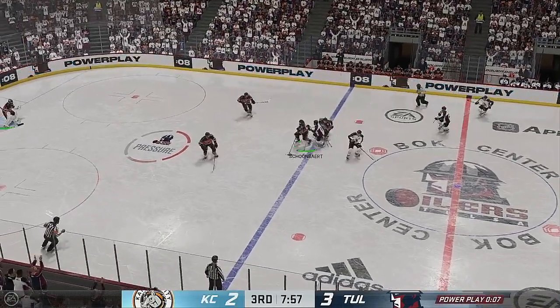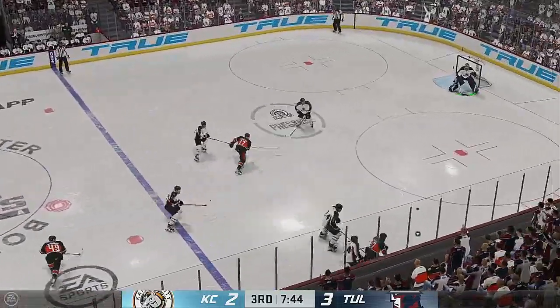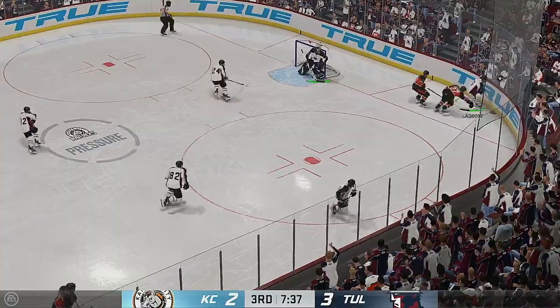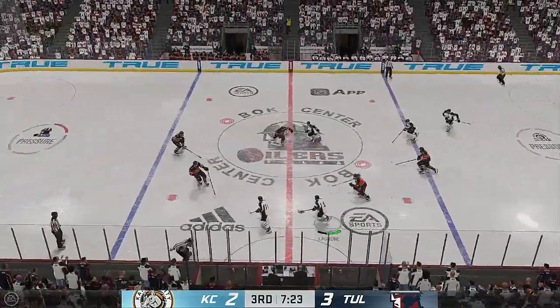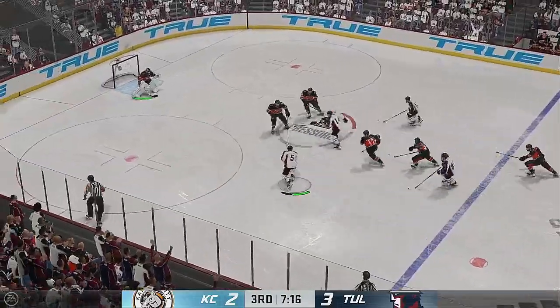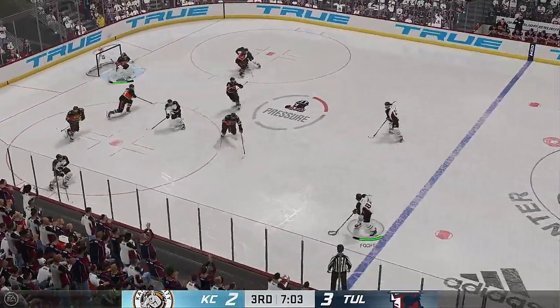Fox won the draw inside the neutral zone. They'll go to work offensively here. And the power play comes up empty. Both teams back to even strength. Well, trailing in this game, James, this was a huge kill. They couldn't lose touch of the game, and they did an awesome job of killing that off. Way too much congestion blocks that.